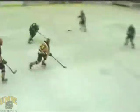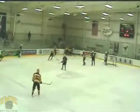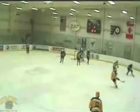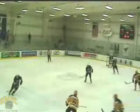As it is, Davis breaks it into the Retriever zone, but no clean control there for the Ice Lions, and the Retrievers are going to take advantage of this as it's Harchark across the blue line. Harchark to the near side, goes behind the goal line, around the world, trying to set up a pass up top to Dana Becker, but it's turned over to the Ice Lions. With it now is Chase Huckstein. Huckstein backhands it. Does get it out.